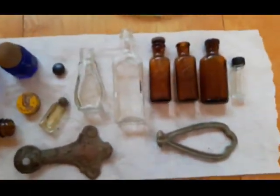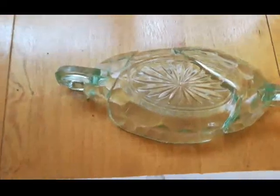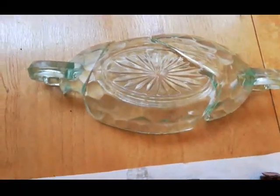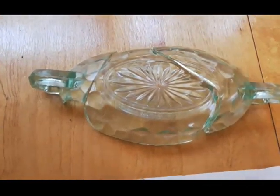Anyways, that's it. Oh yes, this thing here. Uranium glass. I was going to put it back together, glue it, but it's too jagged and sharp and pieces missing, so there it is anyways. Kind of cool. Probably made in the 40s and threw away in the 50s.